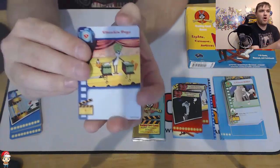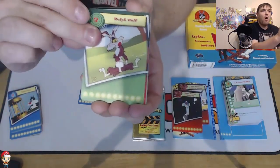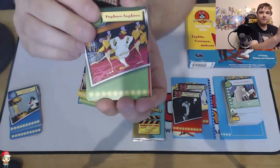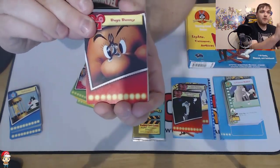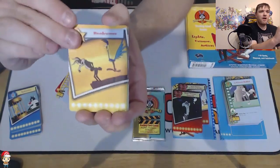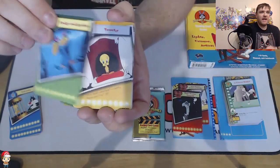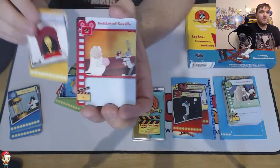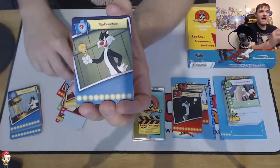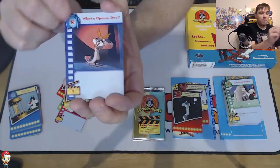We've got Showbiz Bugs. We've got Sylvester. Another one. Why so many Sylvesters? Ralph Wolf. Old School Porky Pig. Foghorn Leghorn. Bugs Bunny. Robin Hood Daffy. Roadrunner. Love Roadrunner. Sheriff of Nottingham. Emily and Agatha. Tweety. Goes with all the Sylvesters. Rabbit of Seville. Ralph Phillips again. That's Sylvester again. And What's Opera Doc.